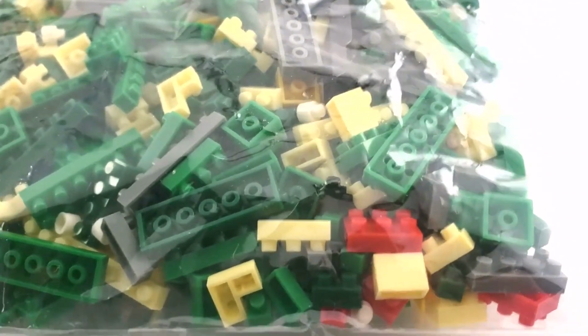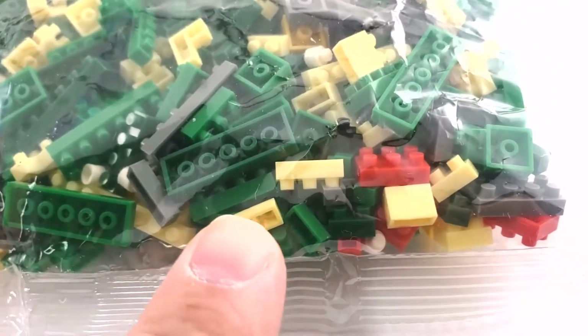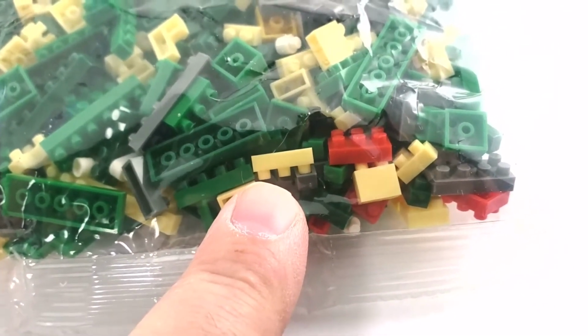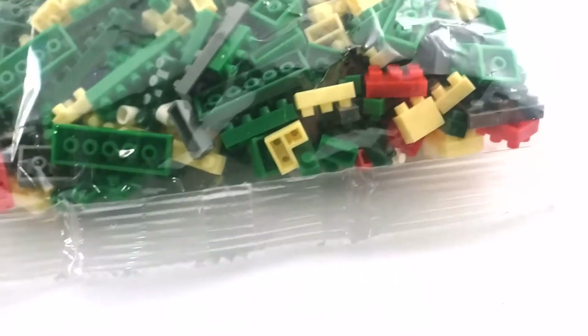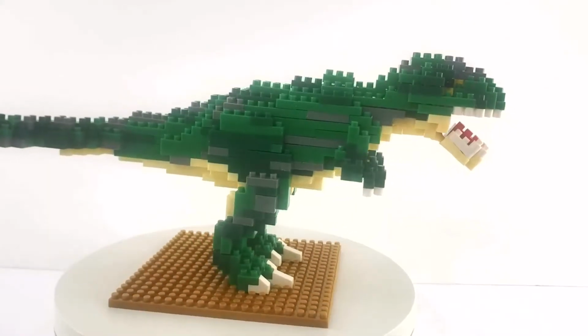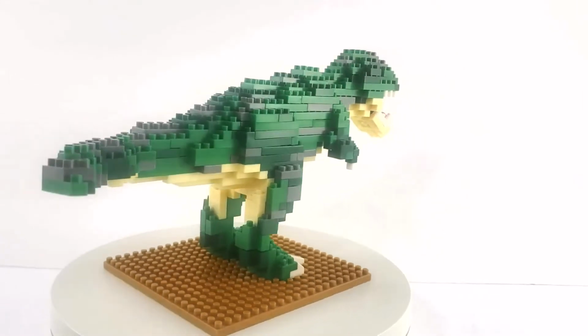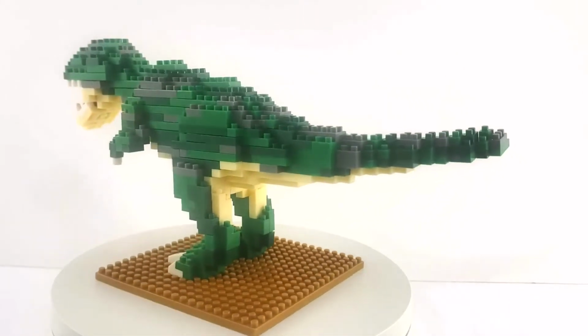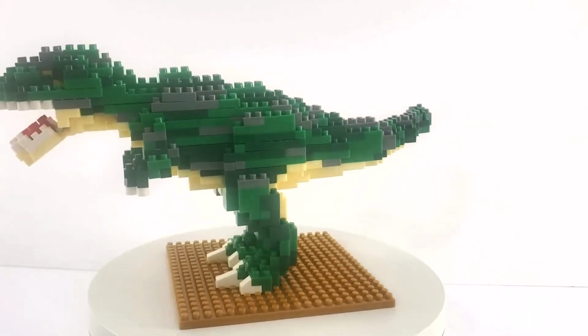Get in close. There's a comparison with my finger. That's how small they are. But well, this will be fun. Here we go. Alright, here we go. Finally have something small enough I can use my turntable on. Yeah, so he looks pretty good.